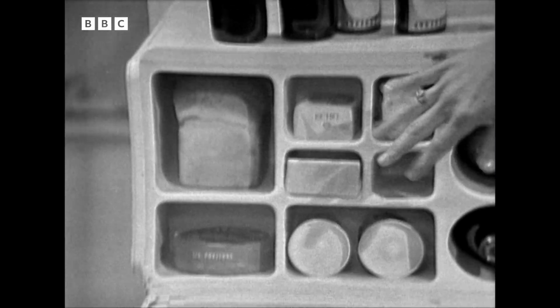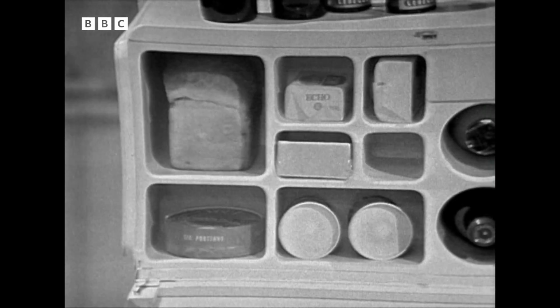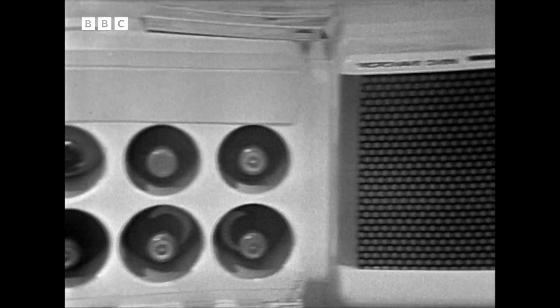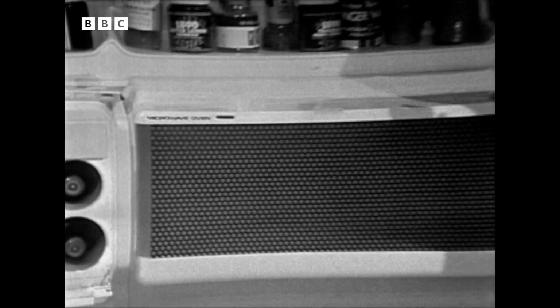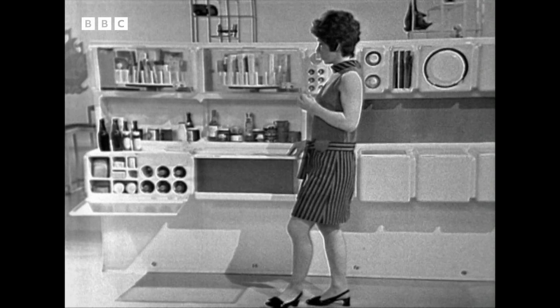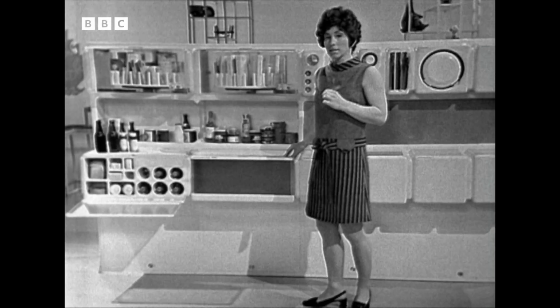Down here we've got the chilled part, where you would keep your cheese, your butter, your milk, bread, things like that, things you wanted to keep nice and cool. And over here is a microwave oven, which you would use for cooking your frozen foods. We've had a demonstration of microwave cooking on the programme, and if you remember, it cooks very, very fast, but it doesn't brown your food.